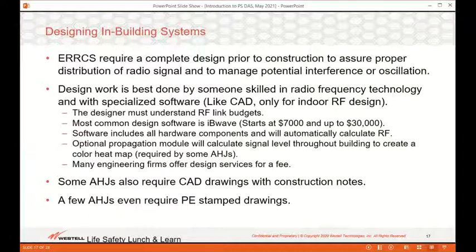Now, they won't design a system all by themselves, just like a CAD program doesn't design a building, but they do allow a designer to create a design, and then the software handles all the calculations and the documentation to make it easier. IBwave is the most common RF design software platform. RandPlan is another, and is a new entrant.